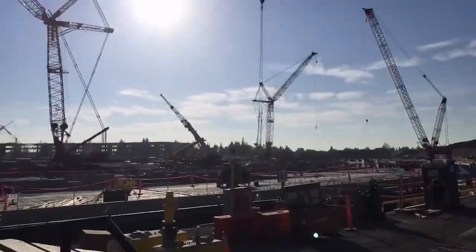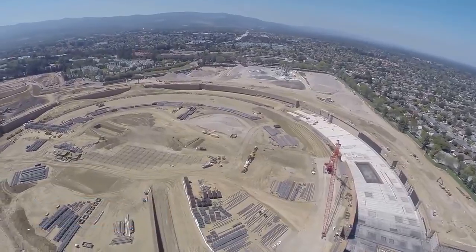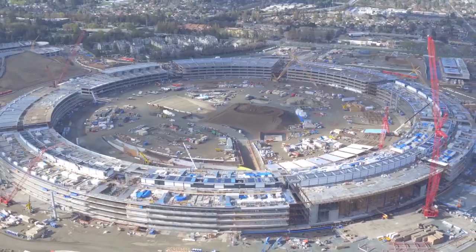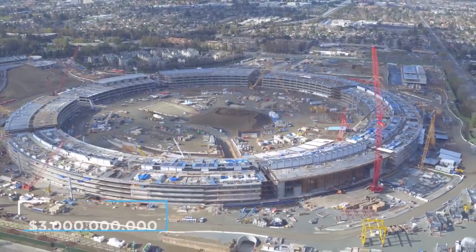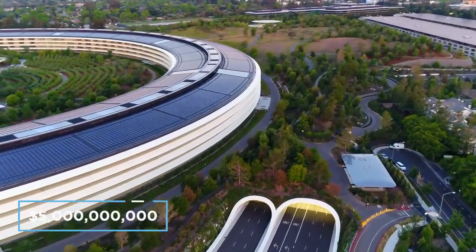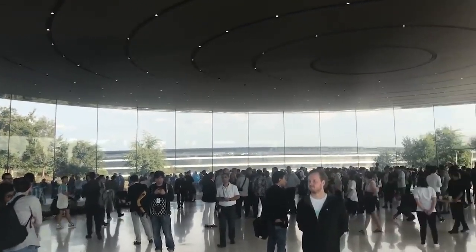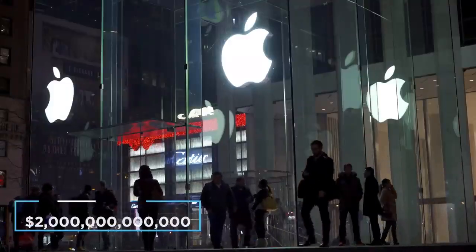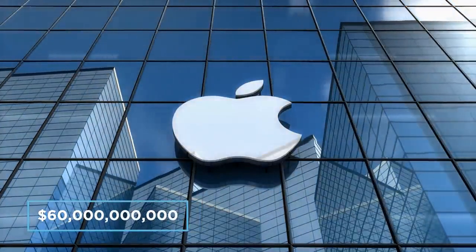It was originally estimated that the campus would cost just $500 million to put together. However, the land alone cost $160 million, and the costs quickly started to overrun. By 2011, the budget in place had multiplied to a little under $3 billion, and when it was all said and done, Apple were looking at a bill closer to $5 billion. A $5 billion build is a big sum of money for any company to justify. Any company except Apple, that is, who's currently worth $2 trillion and is estimated to profit around $60 billion by the end of this year alone.